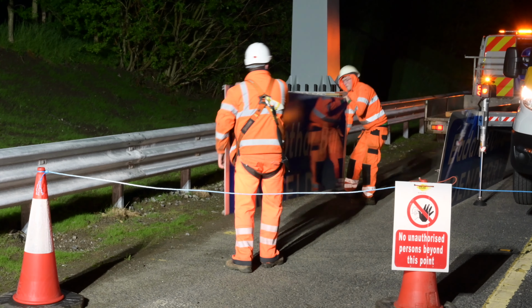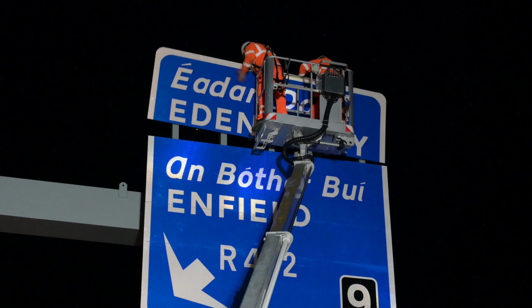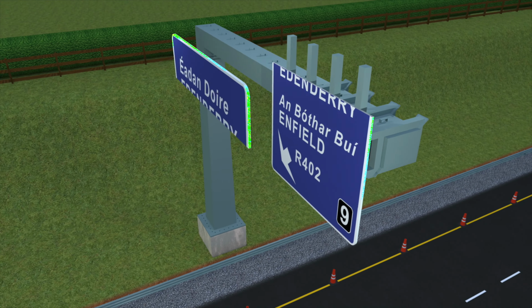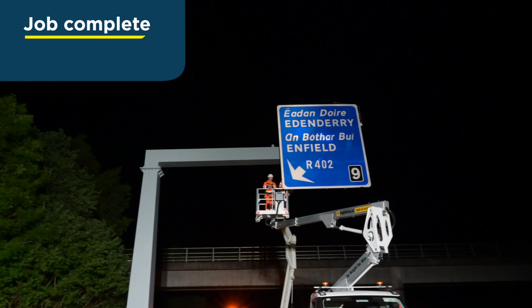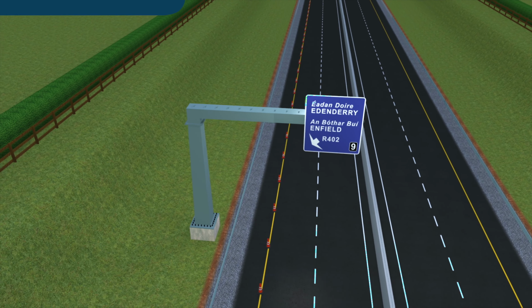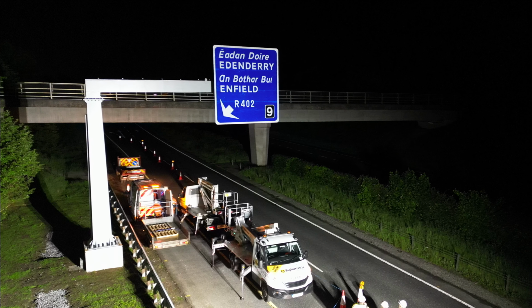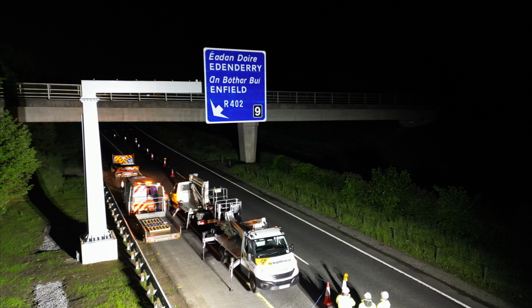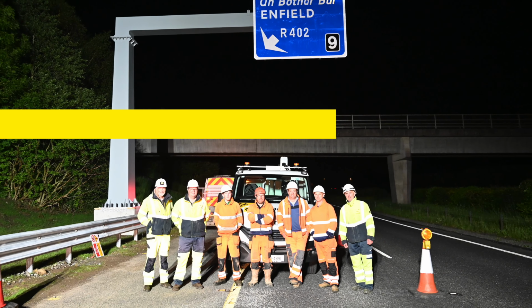This efficient process allowed for the complete installation of each gantry superstructure and sign in a single night, minimizing disruption to motorists. Once installation was complete, the area was thoroughly cleaned, and traffic management measures were removed, restoring normal traffic flow. These new sign gantries represent Colas's commitment to enhancing road safety and improving the driving experience on Ireland's motorways.